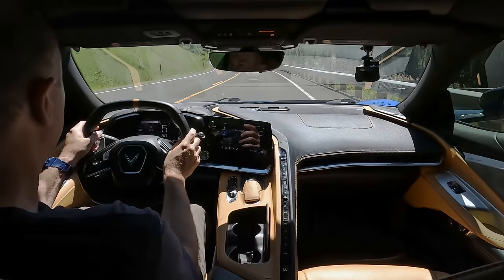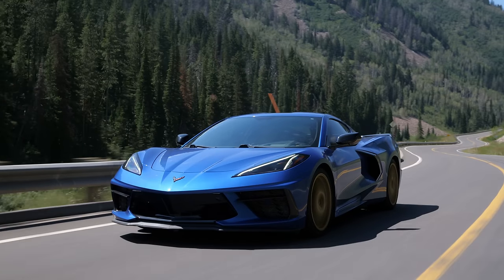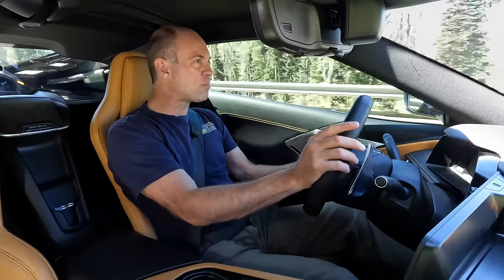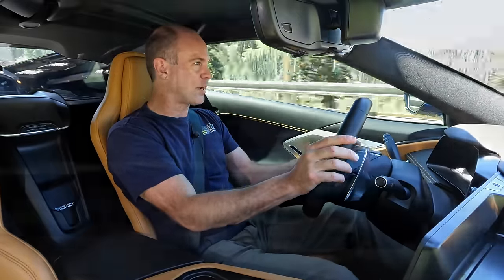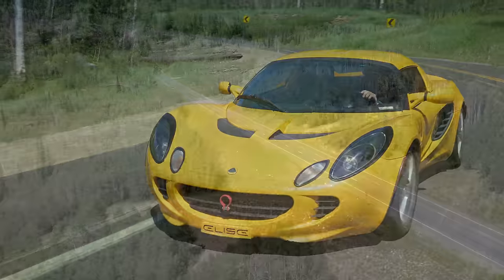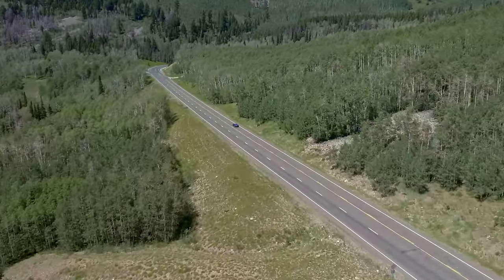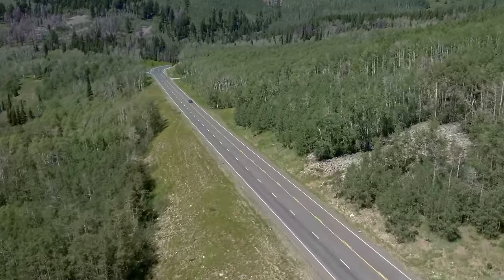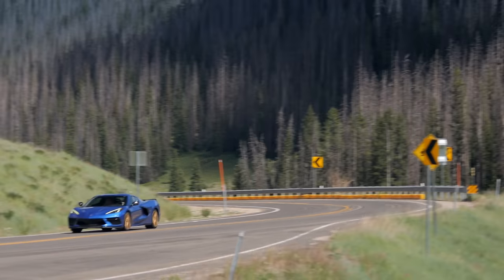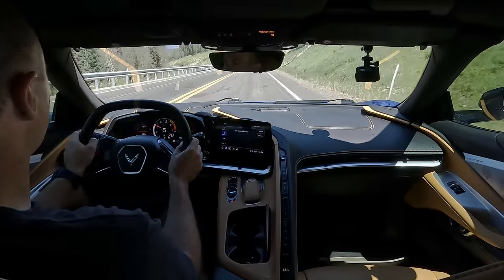Track mode just made the steering heavier, but it didn't make it have more feel. Unfortunately, there's far more pleasure to be found in cornering in the GR86 and the Lotus. I mean, the Lotus especially, right? But you will be astounded that you as a driver can now hustle a sports car like this. But there is speed to be found. I'm just not as engaged as I am with the other two cars.